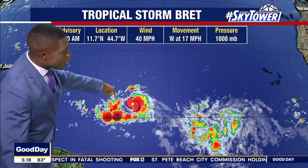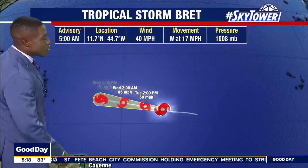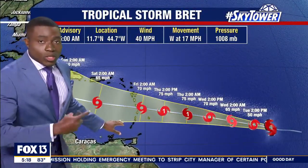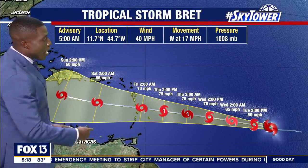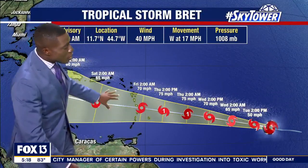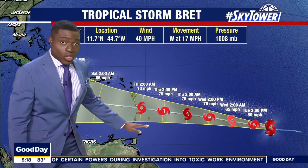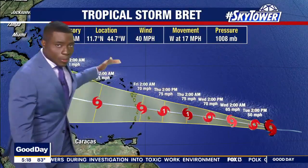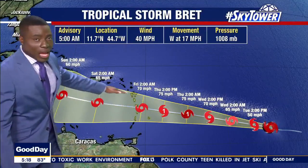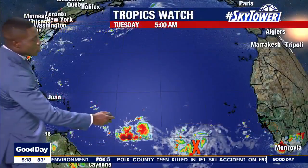We're still keeping an eye on Brett. Weak tropical storm. That's what this is right here. Developed yesterday. Winds are west at 17, so it's moving very fast, but it's still moving in an area where more development, more strengthening could happen as it approaches the Lesser Antilles. So these areas are going to be on guard, and we're talking a potential hurricane on approach. Still a couple scenarios that could play out depending on the strength of the system at that point. Could it recurve to the north, or could it end up in the Caribbean?